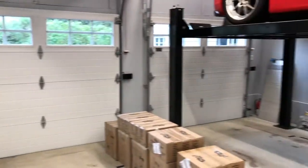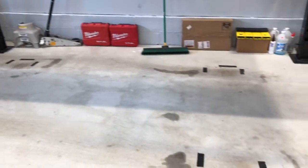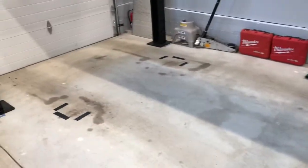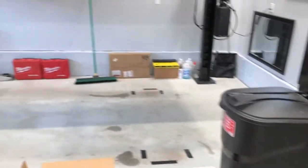A look at the garage before Swisstrax installation. Standard concrete floor, unfinished. I had taped out the locations of the tires on the floor to give me an idea of where the cars sit, in terms of designing the pattern on the Swisstrax configurator, to see where exactly the cars would be lining up with particular patterns or colors. But again, basic, new but unfinished concrete that hopefully will look a lot better shortly.